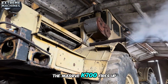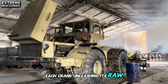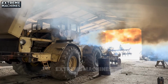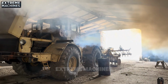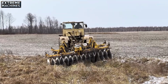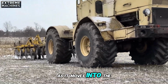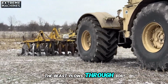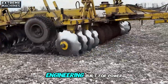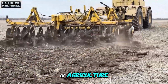The massive K700 fires up with a thunderous roar, each crank unleashing its raw mechanical force. As it moves into the field, the beast plows through soil and grass with unmatched torque, a living symbol of Soviet engineering built for power, endurance, and the harsh demands of agriculture.